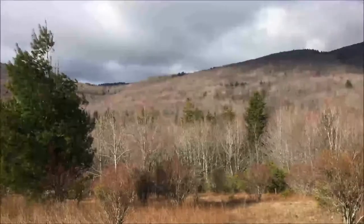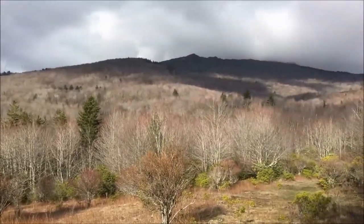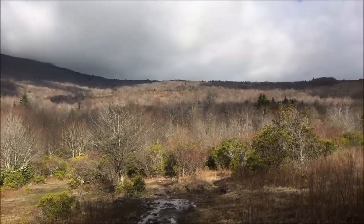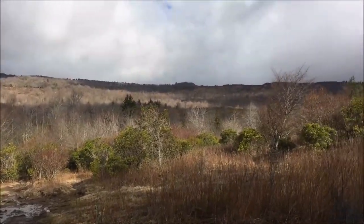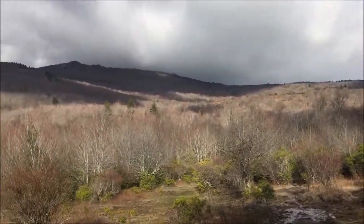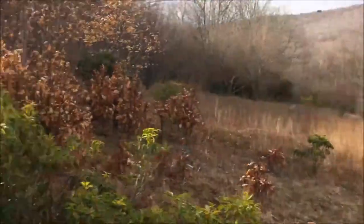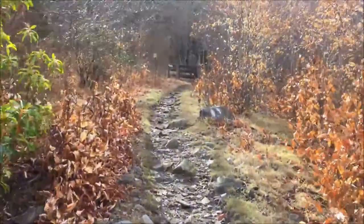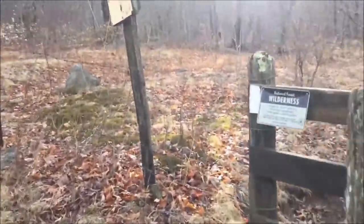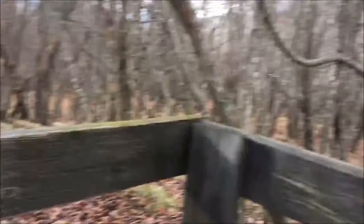I don't know how to capture how awesome it is. I just turned around. That's the Grayson Highlands. Looking southbound on the Appalachian Trail. Northbound. It's another pony-proof fence, so they say. I bet the little ones can get through here, no problem. I bet some of the big ones can.